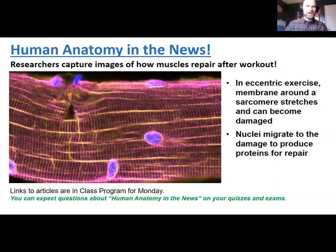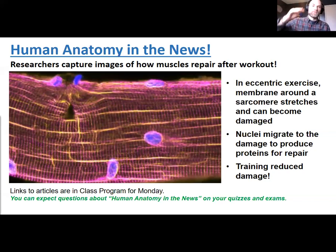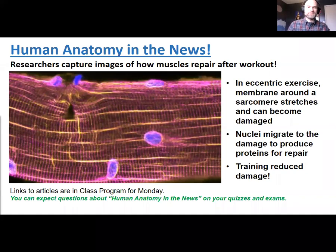One other important piece that they found, and I thought this was interesting, is that training reduced the amount of damage. So mice that had been trained running downhill over a period of time and then were run downhill for the experiment experienced less damage than those mice that had just run downhill for the first time. And this fits with what you've all probably experienced. Let's say that you're laid up for a while and can't exercise, and all of a sudden you get back to the gym or you go out for a run. That next day you're pretty sore, but that level of soreness generally decreases with the more active you are. And the reason is because your cells are more robust to this kind of damage, among other things. So very cool.